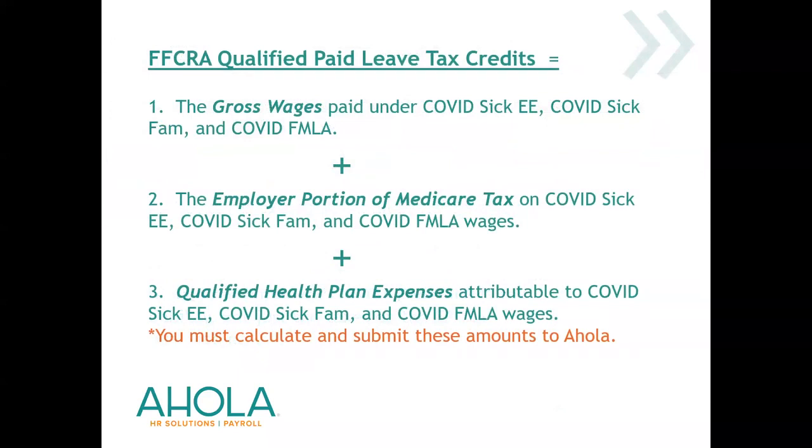Here's the formula. The FFCRA qualified leave tax credits are the sum of the gross wages paid under the FFCRA qualified codes, plus the employer portion of Medicare tax on the FFCRA qualified wages, plus the qualified health plan expenses that are attributable to the wages paid under the FFCRA qualified codes. Please note that you must calculate and submit the qualified health expenses to AHOLA with your payroll. We will talk about what qualified health plan expenses are next.